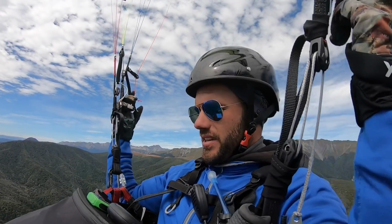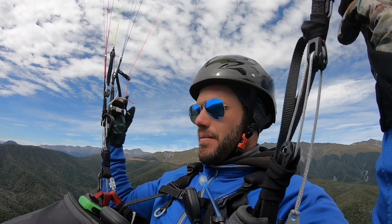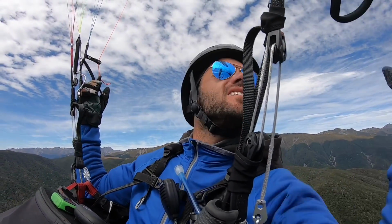So 14 kilometers to goal now, down speed around about 28. So if I was to do it on glide it would take me half an hour to get there if my maths is correct. Our goal is literally just around the corner there. It takes so long on glide.